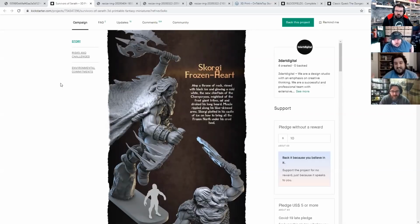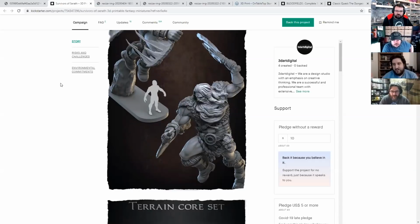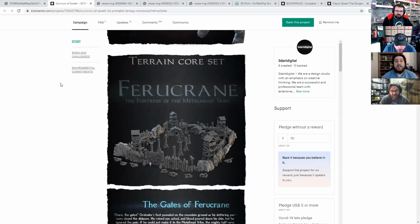Amazing. Wow. You know there's that D&D campaign book for the Giants and stuff. Yeah, for the Frost Giant. Storm King's Thunder. Use that guy in that. Perfect. So that's incredible. This is the cool stuff.